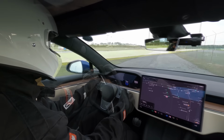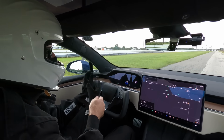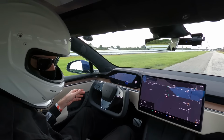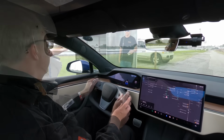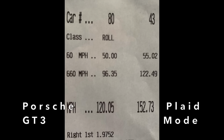Though, you know, when I came out earlier tonight, I didn't even know they were going to be doing this roll race to begin with. I didn't see it on the webpage. It just said drag racing and stuff. Even faster than the previous pass. We ran 152.7. The Porsche GT3 ran 120.